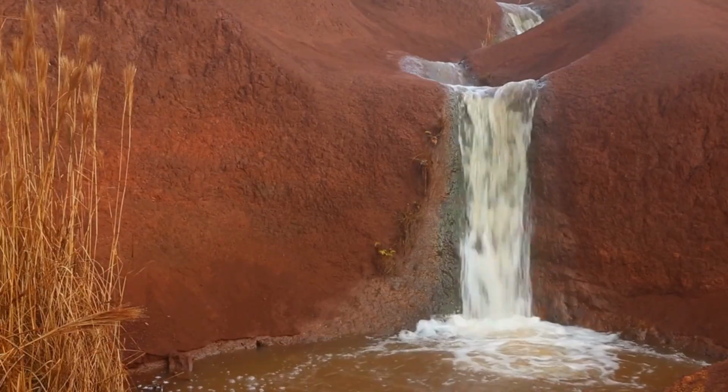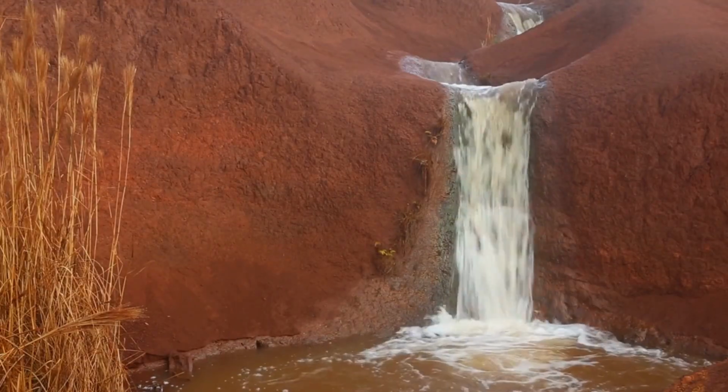On your way back down, again, you can stop at the scenic overlooks. There are these tiny waterfalls in red dirt that are kind of fun to look at too.